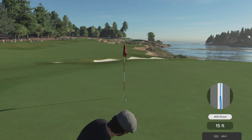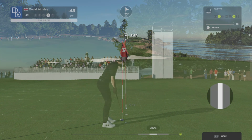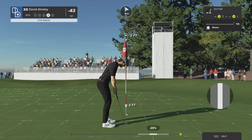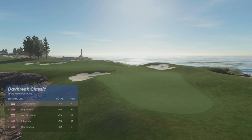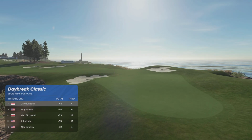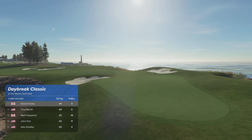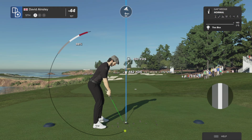It's got a chance. Ouch, that hurts. A birdie putter waits. Nice one. Fourth birdie of the day. Managing to maintain their position on the leaderboard. Teeing off here at the fifth.